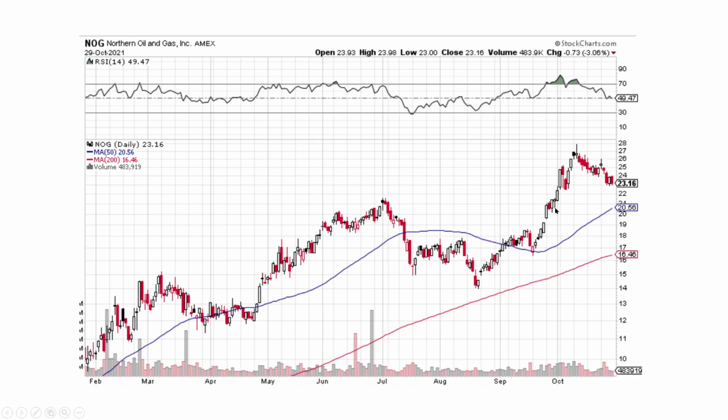We have Northern Oil and Gas. Again, this one's got nice big buying pressure, a little bit of stronger selling pressure coming up. We could see a little bit bigger pullback, highly dependent on what oil and natural gas does. Support underneath, $21-ish, somewhere in there.